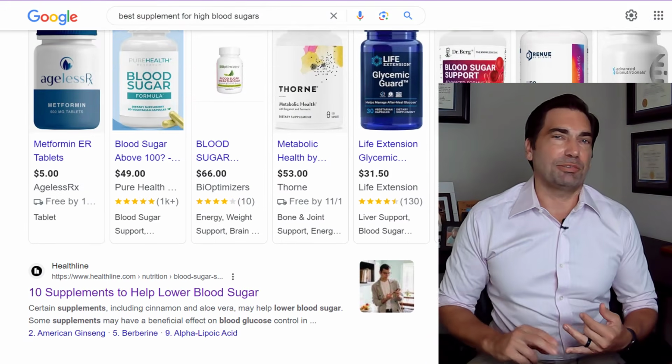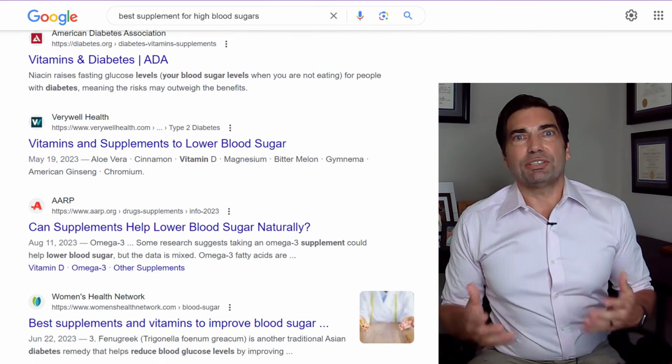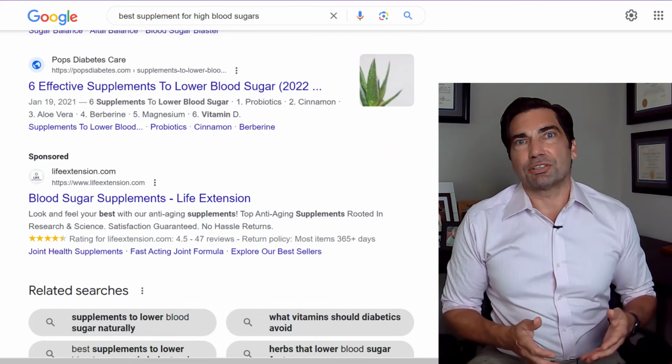So let's look at some of these supplements that are marketed for controlling your blood sugars. We've got chromium and bitter melon and cinnamon and vitamin B1. The list goes on, and some of them have got really good data on lowering your blood sugars, but nothing close to the kind of numbers that we're going to be talking about in this presentation. Now, what is this supplement that is so powerful and yet hardly ever shows up on a top 10 list?